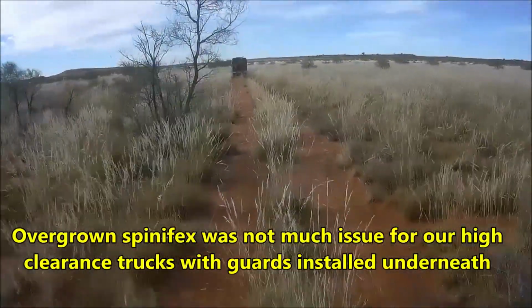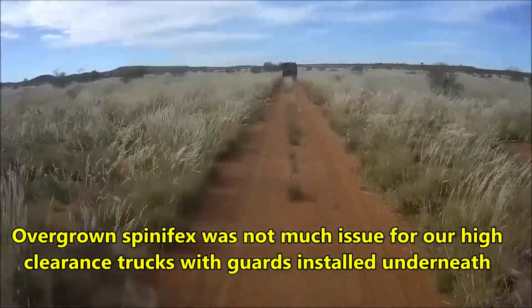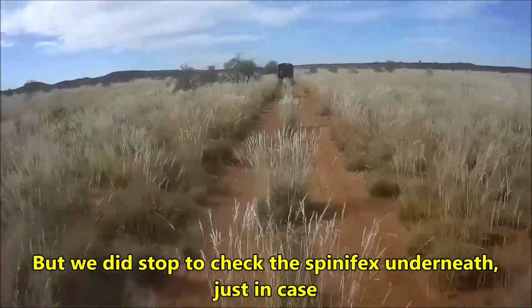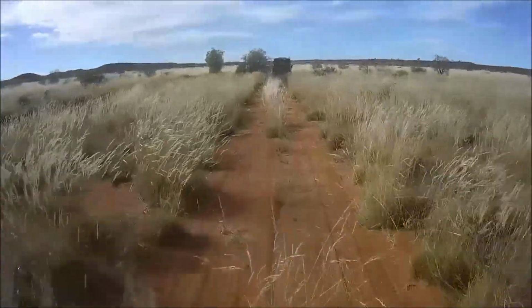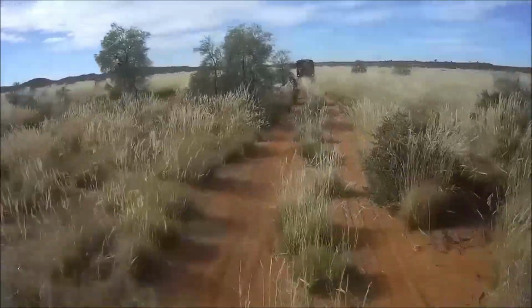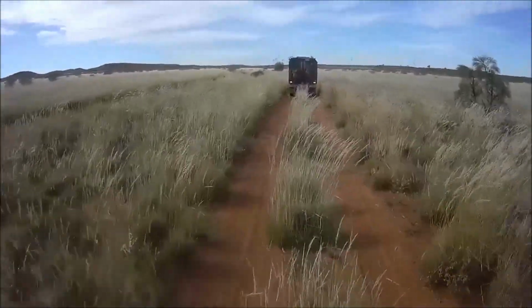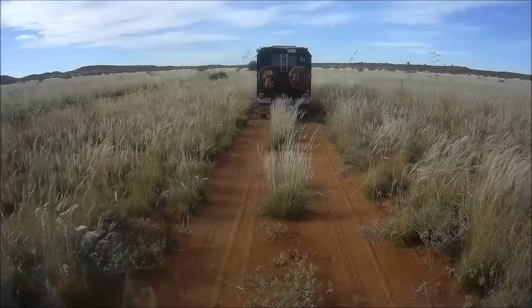Overgrown spinifex was not much issue for our high clearance trucks with guards installed underneath. But we did stop to check the spinifex underneath, just in case. We're gonna stop in a minute. We just need to sort out our dash cam. Copy. On the move.